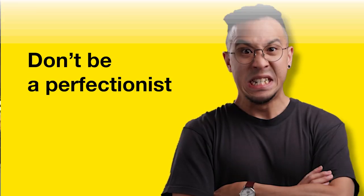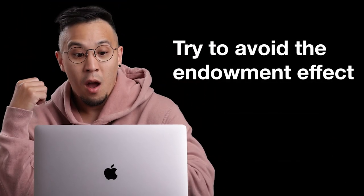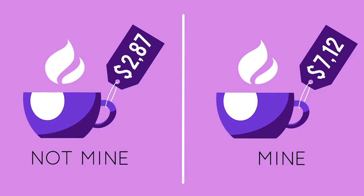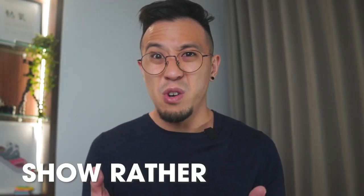Don't be a perfectionist. Don't focus too much on the first good idea. Don't add too many features. Try to avoid the endowment effect. It's an emotional bias that causes the value that you put into your project to be higher, and often irrationally higher, than its market value. Don't prototype without a clear objective. Don't spend too much time explaining it. It's always better to show rather than tell.